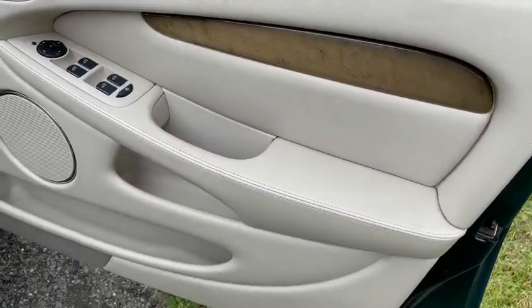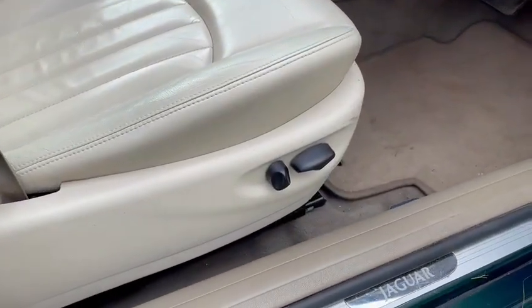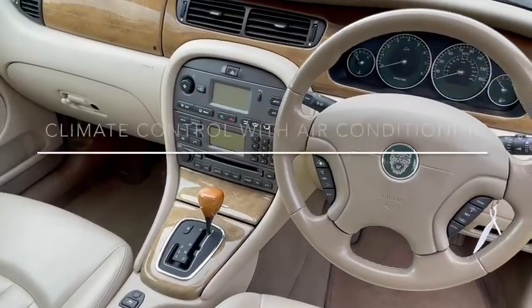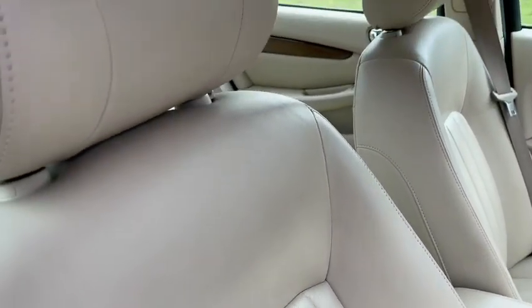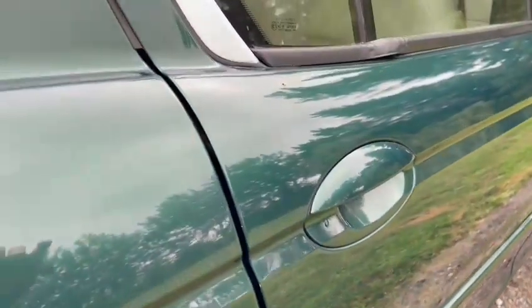Now, the SE special equipment version has four electric windows, all-way electric seats, cruise control, trip computer, climate control with air conditioning, lovely bird's eye maple woodwork, and as you can see, the beige leather has really stood the test of time. Just popping you up to the roof, as you can see, the roof is in beautiful condition, and now we're going to take you inside the back of the car.